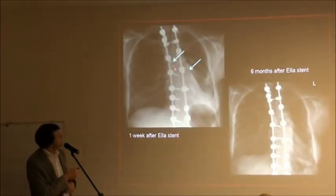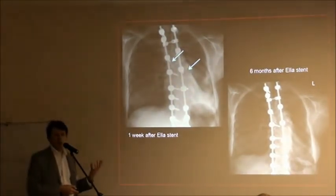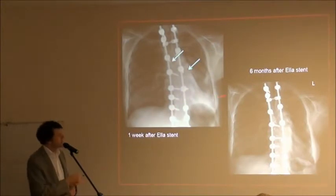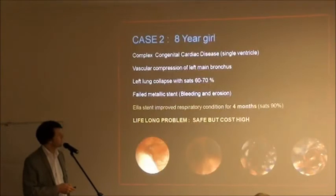This is her the next day. There's the stent, lung is open, and now 6 months later the stent is gone, she's fine. If we would have had to use a metal stent, it would have been there for the rest of her life with the problems that brings. So in this example, it is a completely curative exercise.